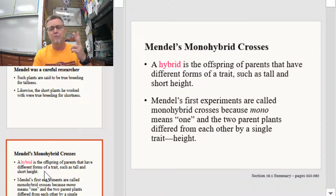He crossed 2 parents who were different from each other in only one way, right? And that one way was their height. Everything else about them was the same. Their flower color was the same. Their pea color was the same. Their flower position was the same. The pod shape was the same. Everything was the same except one was tall and one was short.